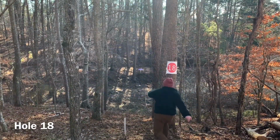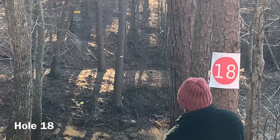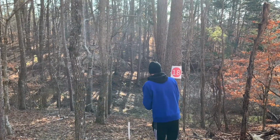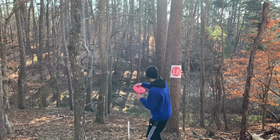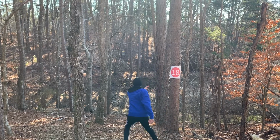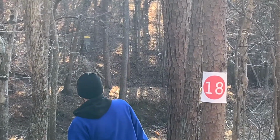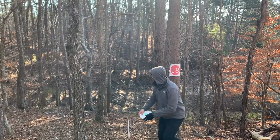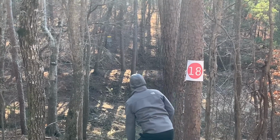Now we're on to 18, which is another one over the water, up the hill. That's not a terrible spot to be right there. On this one, you can really commit to it on the right side. And I think that's kind of the play right here. He probably wants some more fade, but looking pretty good.